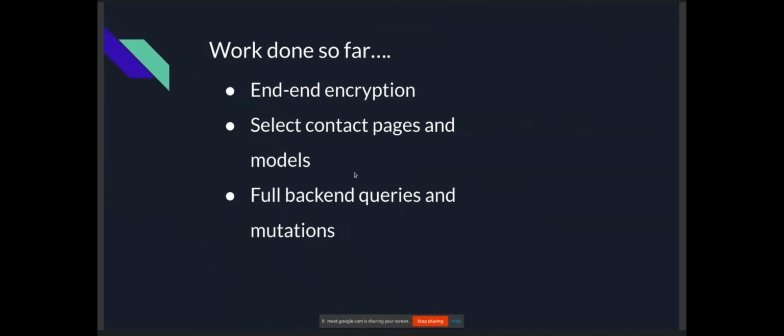So what's the work done till now? It's the end-to-end description part which I have done, and I have helped Sriram with the select contact pages, which will create new direct chats between two users, and also I have helped with the models. And for the backend part, I have done the mutations and queries and made some major changes to the mutations and queries, which had a logical fail in our system, which I will discuss later.